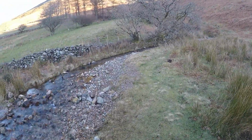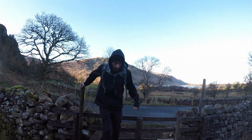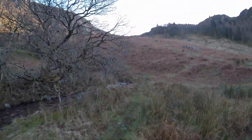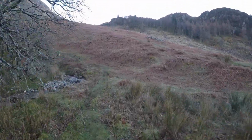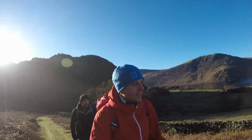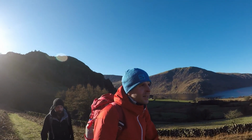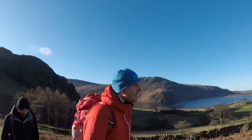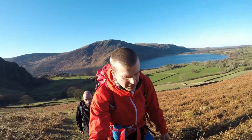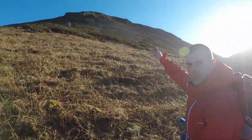Oh, that's slippy, mate. Is it? Yeah. Very good. First bit done. Yeah, we'll follow this back then, just take us up. Second hike in a row, really steep start. We don't mind that, because there's Herdus, and that's the first one.